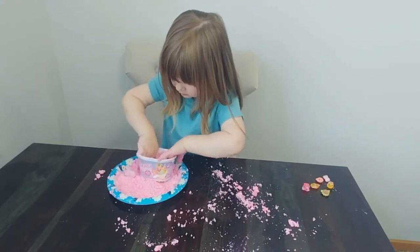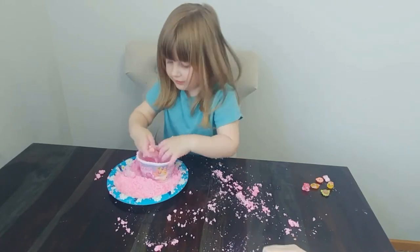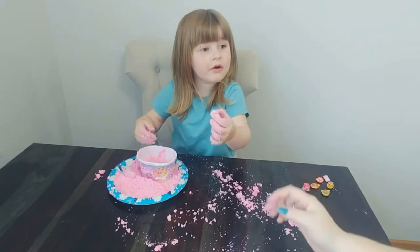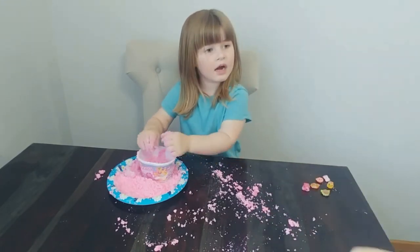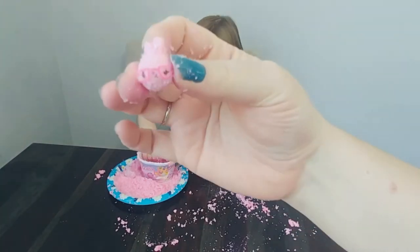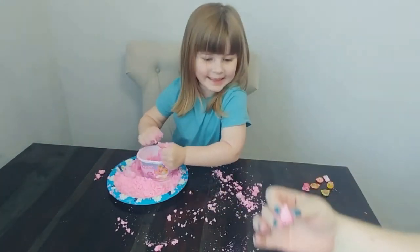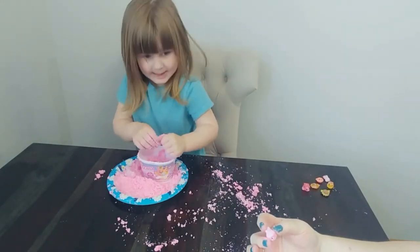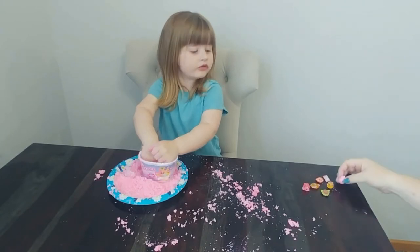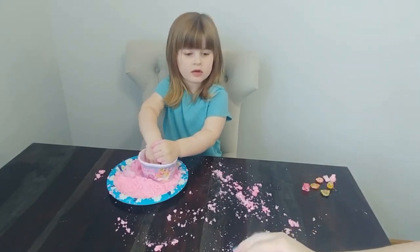Because it says there's 8 surprises. Oh, I feel something. It's sparkly! It's ultra rare! You think so? Yeah! Ooh, it is glittery. Looks like a little glittery rabbit with glasses on. Okay, let's see. Oh, we got Pinky Bunny. Is she ultra rare? She is not. But she's glittery. She is glittery. She's pretty.